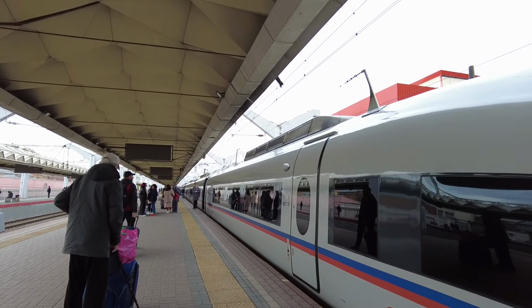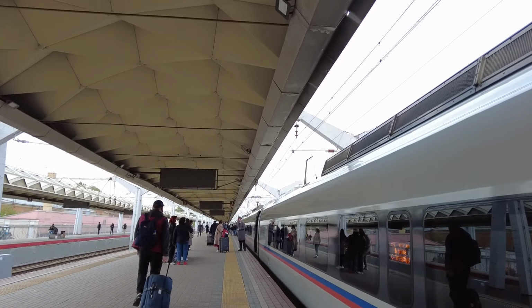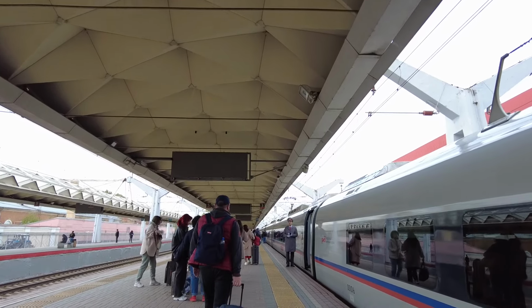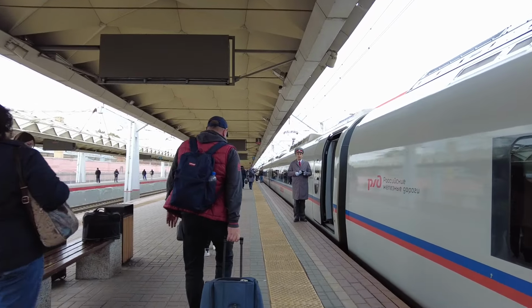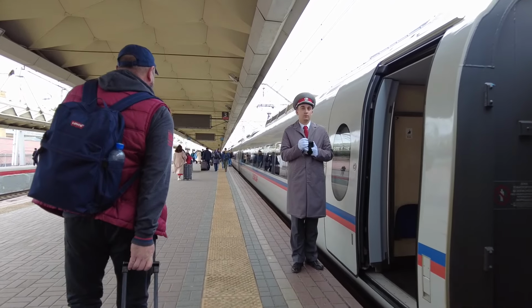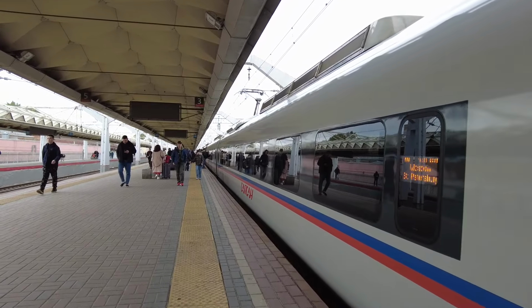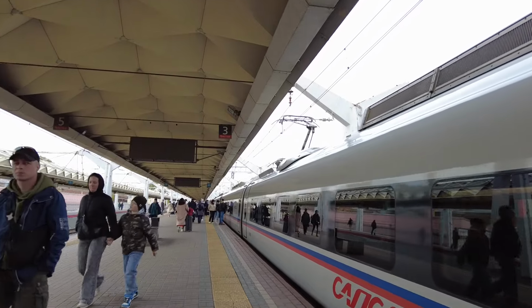Beautiful. So this is the high speed train. I've done a video before on it. This might be another one. In Russian traditions, you got a servant, well, people who work in uniform. Here is a, is this a 9? Oh, we're going a long way.